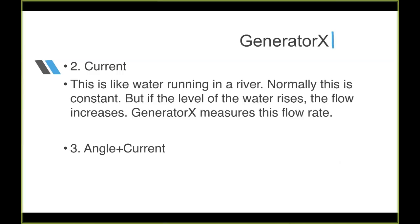But an obstruction in the river is the virus or bacteria, any form of pathogen. And GeneratorX measures what frequency the blockages are. And of course, there's a combination of the angle and the current. They are related together. When the phase angle changes, the current will change. People that are technical will know the reason why. Non-technical, it doesn't really matter, but you can do an analysis combining the two. And some people have found that it's been very good.